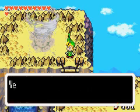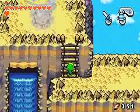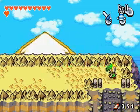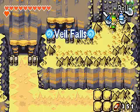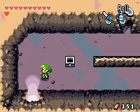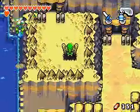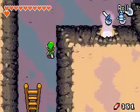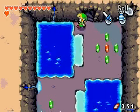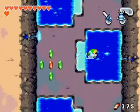What have we here? Some kind of vortex. Well, we seem to have hit a dead end. What should we do from here? Well, presumably we can't go on the vortex. Why don't we try to find out what that thing is? This is probably going to take us to several different areas of the map here. Oh, I don't trust it at all. But I'm wrong to not trust it. You know what?